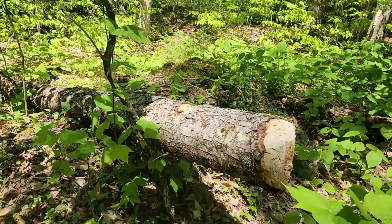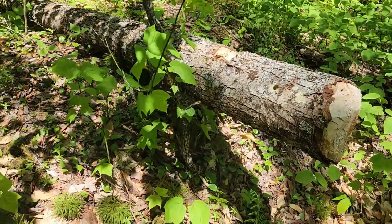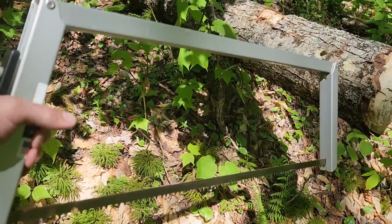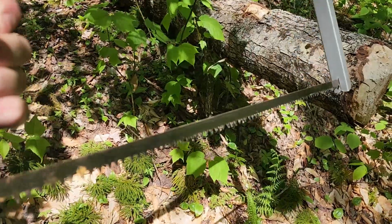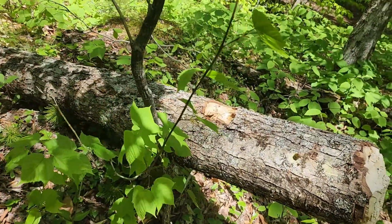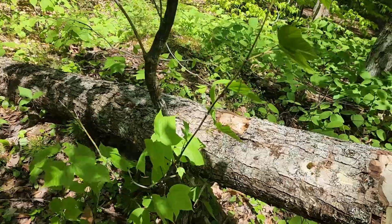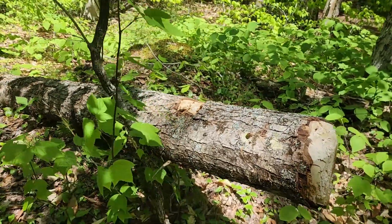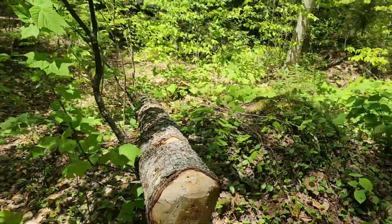So people try going at these with axes and they waste a lot of energy. I'll use a saw like this. This is a 30-inch folding bow saw, and you don't put any pressure on it. You just let the saw do the work, and it cuts right through it pretty easily. It is a little bit of effort, but you waste less wood and you get through it a lot faster with less energy burned.